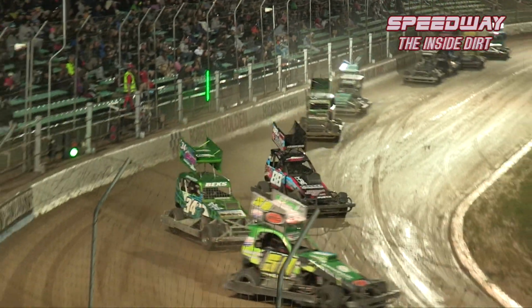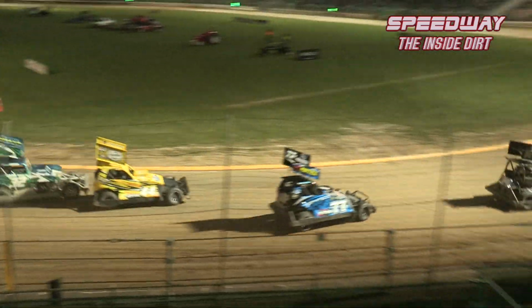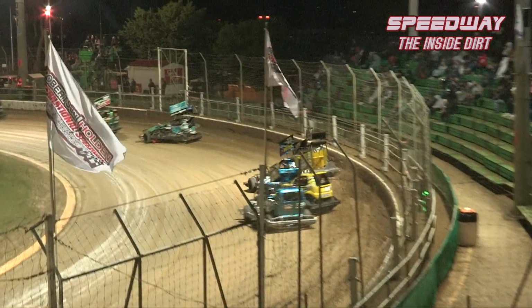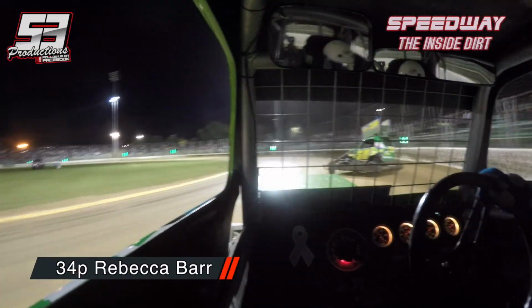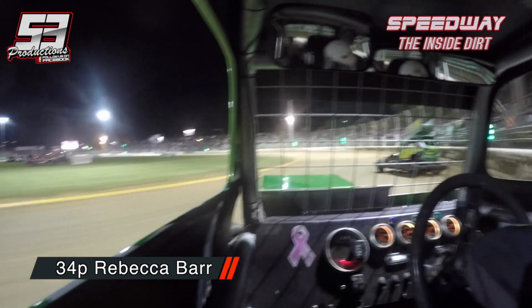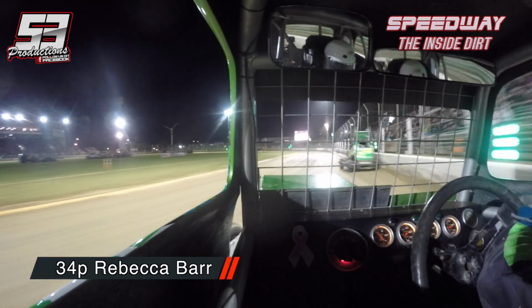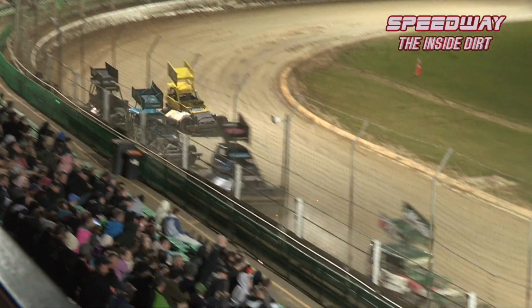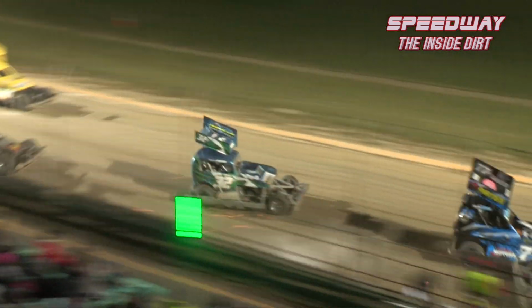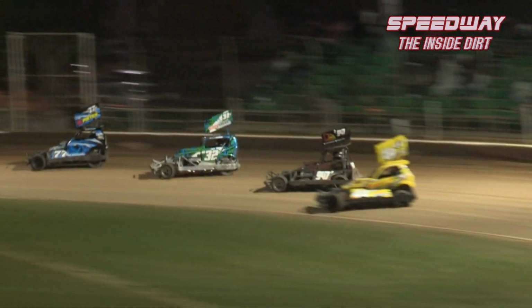So the 3 top on points along with William Humphreys, who is currently sitting in that 5th spot. Remember, Rebecca Barr, Jack Myers and William all tied on points for second, Peter B leading the championship. He's got a good 3-point buffer there. Leading this race. He's really known how to use the highline this season. And Michael Williamson's gone round in turn 1 and stalled it.